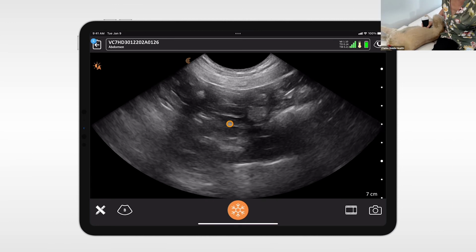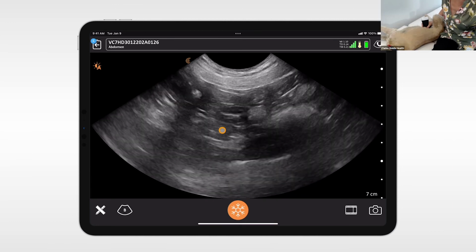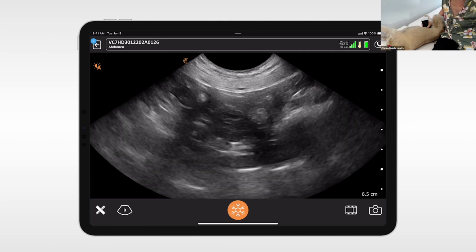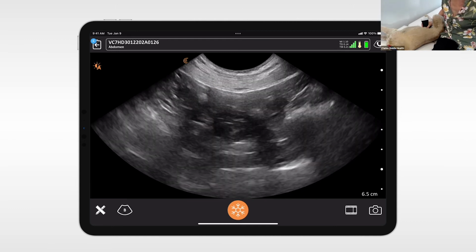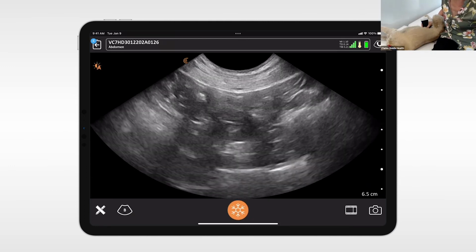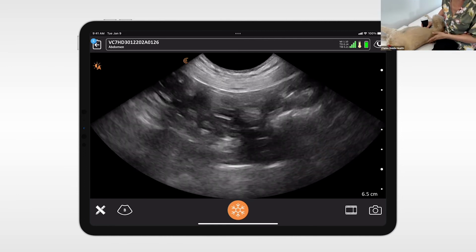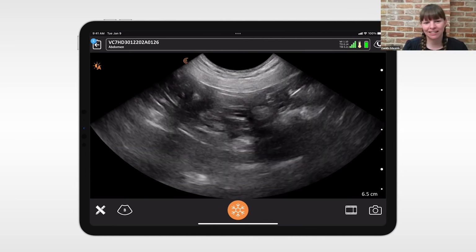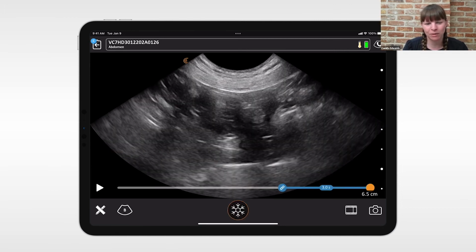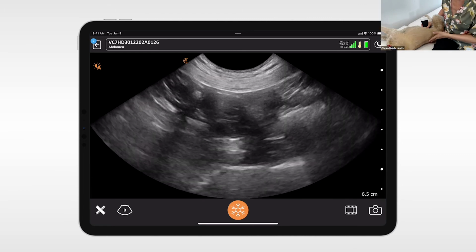Am I possibly seeing something here? I think I'm looking at the same thing. Okay, so just right in this area right here. But definitely not anything that looks enlarged or rounded in shape or anything. No, exactly. They look long and thin there, so that's very promising. Okay, good.